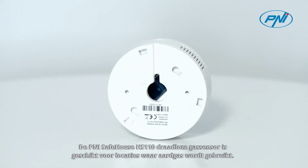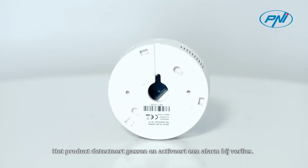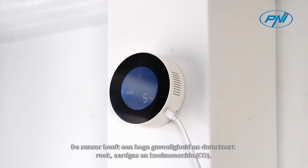SafeHouse HS110 wireless gas sensor is suitable for places where natural gas is used. The product detects gases and triggers an alarm in case of a leak. The sensor has a high sensitivity and detects smoke, natural gas and carbon monoxide.